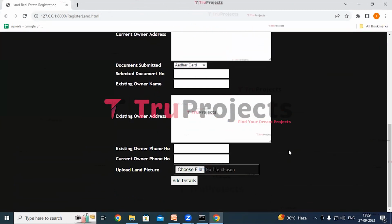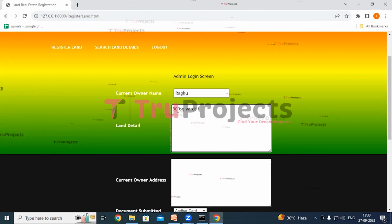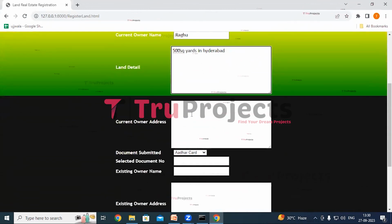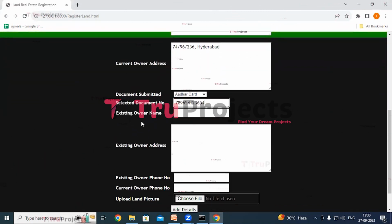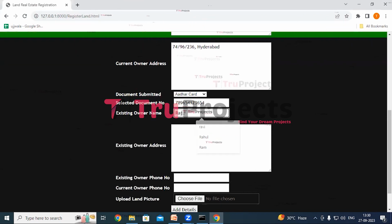So we have to fill in all these details now to register. So the current owner name would be Raghu. Give the LAN details. I'm giving it as 500 square yards in Hyderabad. So we have to give the current owner address here. And select the document submitted from the drop down. I'm giving it as Aadhaar card. We have to give the selected document number and give the existing owner name here. So the existing owner name would be Raju.